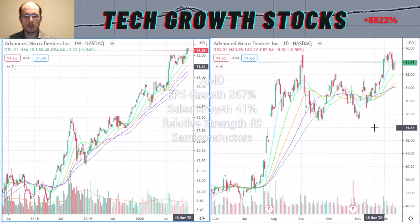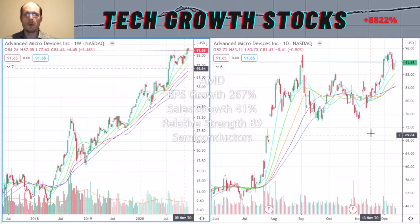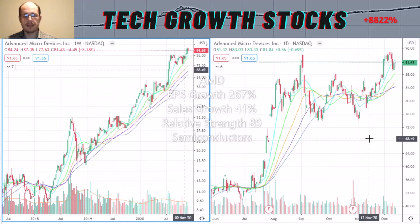AMD's growth characteristics are very good. The EPS growth is very strong with 267%. The sales growth is also very strong with 41%. And the relative strength rating is good with 89. And AMD is in a hot sector, the tech semiconductor sector, which has been a leading sector for the last 10 years. So I think AMD is definitely a top large cap stock.